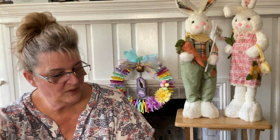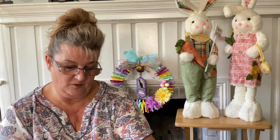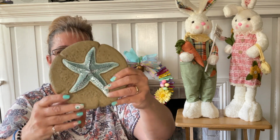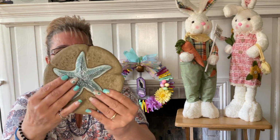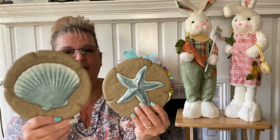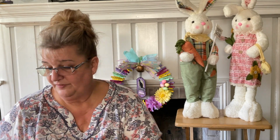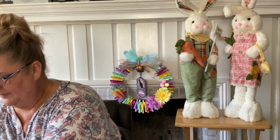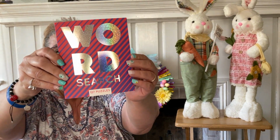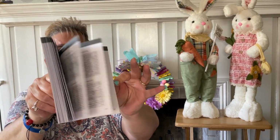And then there was, I call these stepping stones. What are they calling them? They're calling them decoration, decor. All right, so this is very nice. It looks like the sand color and the star right here. So they had this one and the oyster shell. So those two are very, very pretty. Love those. I did pick this up, word search. There's 127 word searches in here. These are great for traveling.